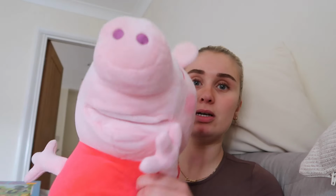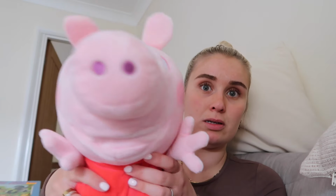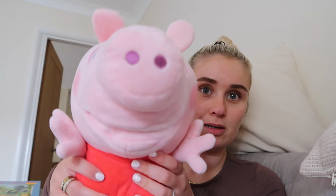Also, for any mums out there whose kids love Peppa Pig, me and my mum were in Home Bargains the other day. Look what we found. It's a puppet, but also it makes noises. It was $5.99 or $6.99. My mum bought him it because we literally got it out in the shop and he was kicking his legs, so excited. So Home Bargains for any Peppa Pig lovers.